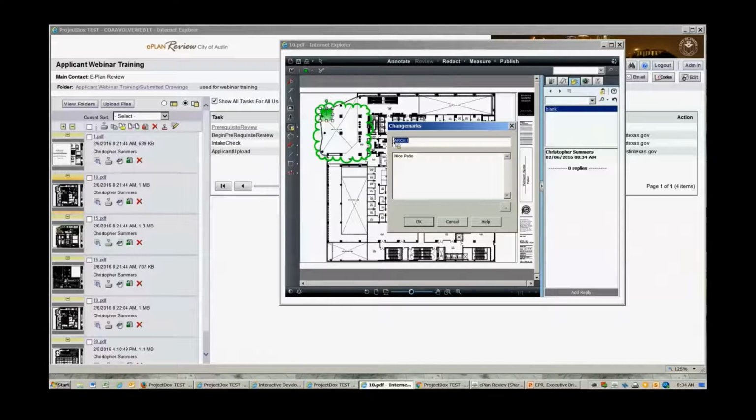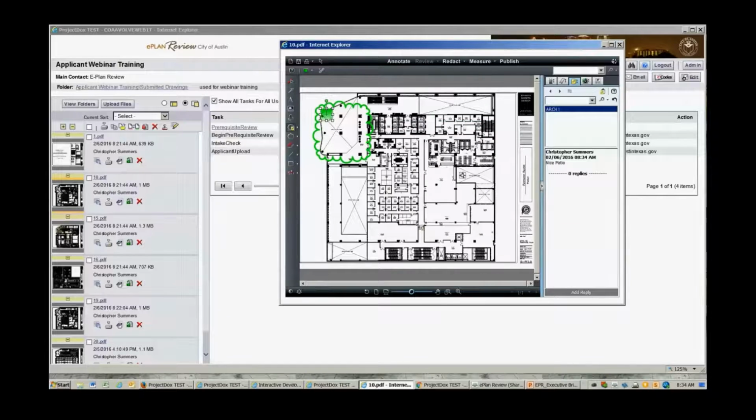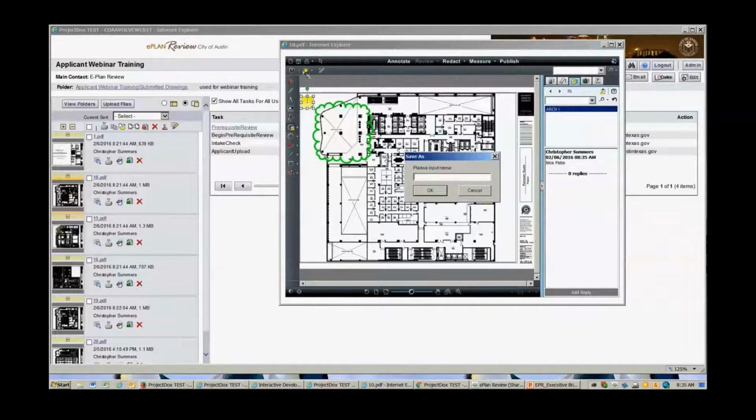So when I click OK, now it appears over here in my change mark toolbar. And this is a sticky note, so I'm going to color it yellow. There. So now I'm going to go ahead and save this. So now I've saved a change mark to this drawing.